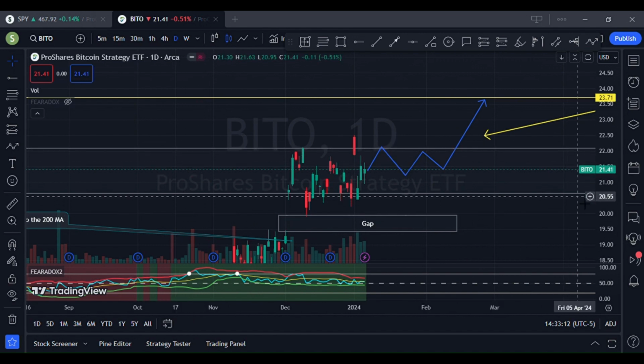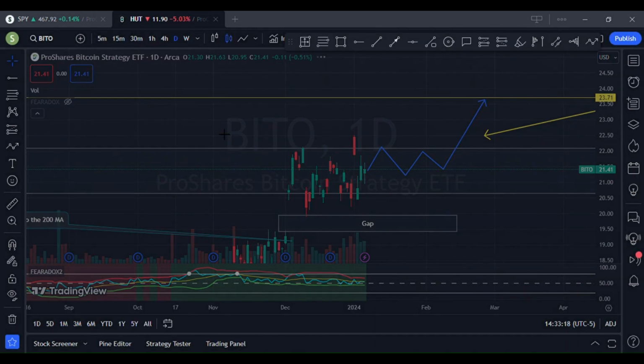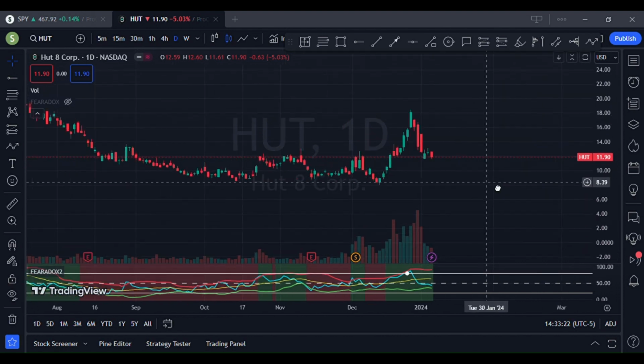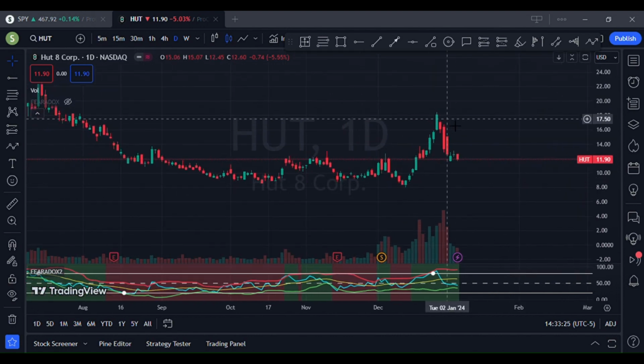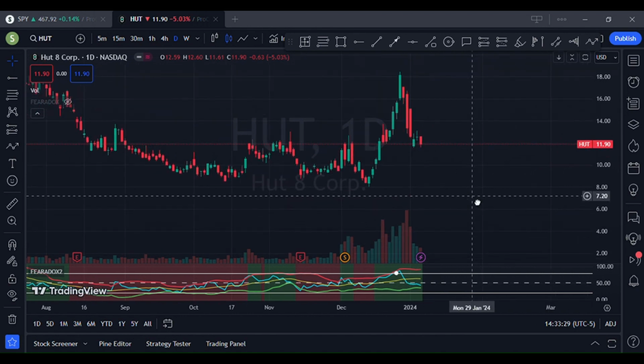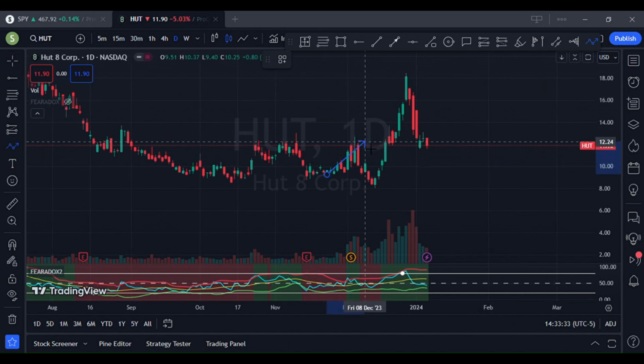Now, say this one right here is $20, but you really want to get into crypto. There's another one you can look at. It's called HUT. For a HUT 8 group, they're also a miner. This one is at $11. Okay, so this one had a rejection here. Now, if you know about patterns, you'll know one thing. Let's see if you know what this one is.